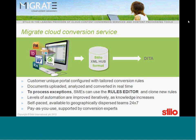And essentially, the system being online means that it's self-paced. You can use this in your own good time. You can do conversions in a just-in-time sort of way, a few documents here, a few documents there, as and when time allows. And because it's based around a portal, it's available to geographically dispersed teams 24/7.